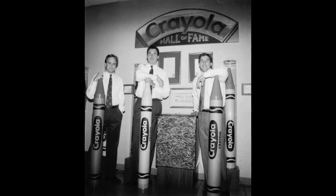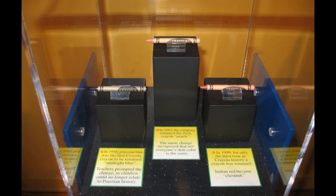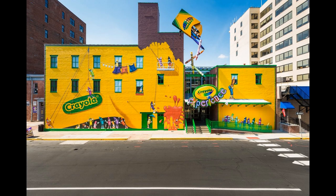Now Crayola has a color hall of fame. Crayola.com lists 13 colors as regular colors retired and placed into their Hall of Fame, everything from lemon yellow to blizzard blue. The complete list is in the show notes. Now to answer our earlier question, what is the most popular color of crayon? Well, it's regular old blue. There have been 223 billion Crayola crayons produced since 1902.